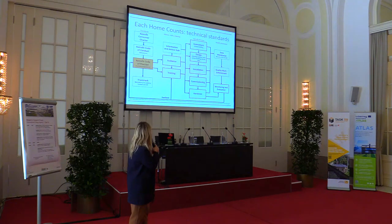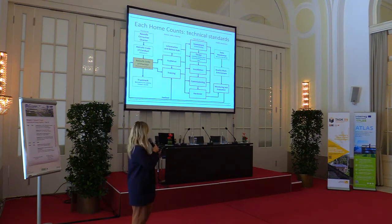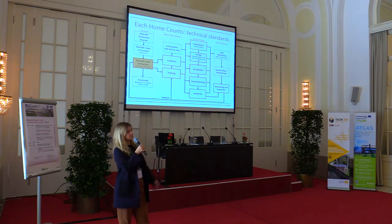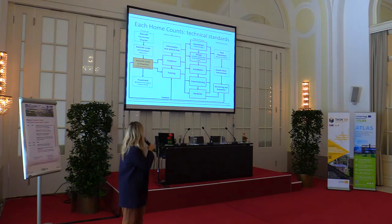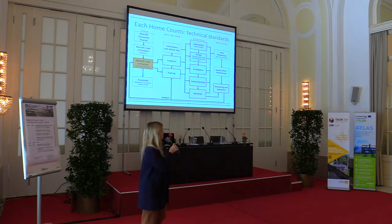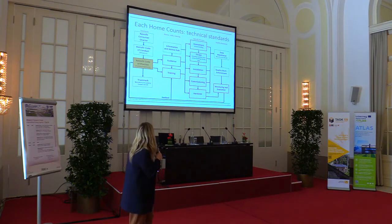So the standard is a retrofit code of practice. So it's a technical standard that has to be used in particular for a publicly funded retrofit. So there's Trustmark in the UK, which is a way of providing quality assurance on retrofit, and it's mandatory for publicly funded retrofit. And the Trustmark has to be done according to this code of practice for retrofit.